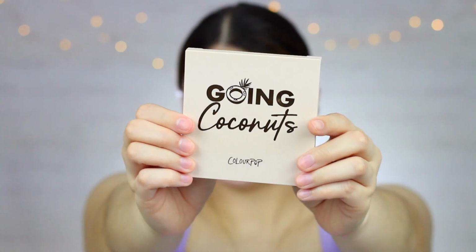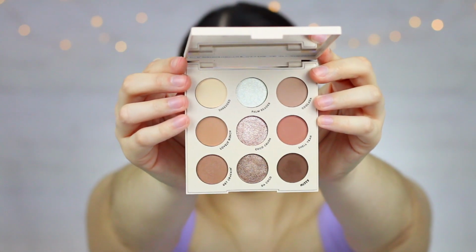Okay, next I'm going to focus on the eyes and I'm going to go into the ColourPop Going Coconuts eyeshadow palette. I wanted this palette so badly and then I only used it twice. I honestly think the palette is stunning. Just looking at it, I'm like, oh my goodness.